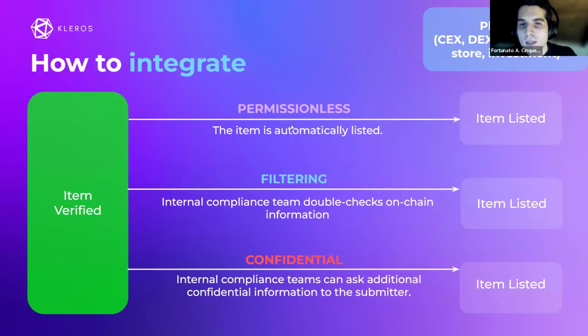The first one is in a permissionless way. Once the item is verified, it is listed straight on the platform. It's the most decentralized option. Then we have a filtering option where the item is verified on chain, and then the partner can have an internal compliance team that double checks this information. This option is designed for those teams who want to keep the last word on which items they are putting on their platforms, but at the same time, it keeps the transparency and decentralization because the information is still all available.